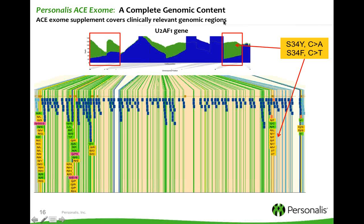This specific variant resides in a region that is insufficiently covered by a standard exome, here in blue, and that has benefited substantially from ACE augmentation, the green region over here. On that same gene, you can also note the suboptimal coverage of the first exon with the standard exome and how it harbors multiple other mutations that would be missed with other solutions.